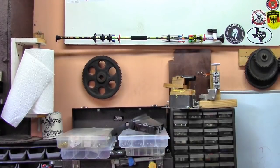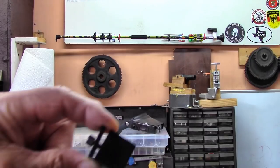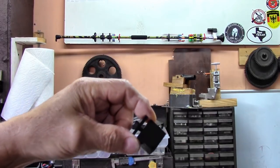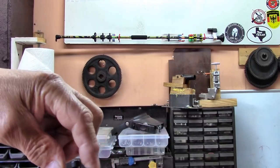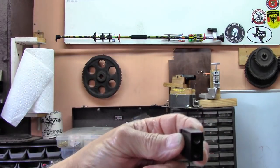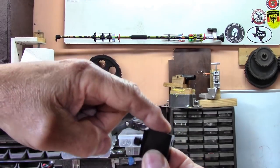I know it's hard for you guys to believe, but sometimes, now and then, I tend to screw up a little bit. And this is one of those times. This thing here is supposed to clamp the belt that's going to pull the gantry back and forth, by running the belt through there and tightening down, which makes perfect sense, except I made this to go on the side of the gantry like that.